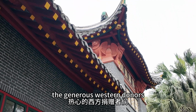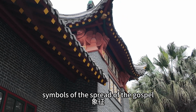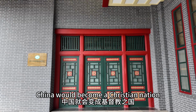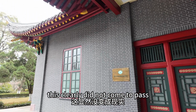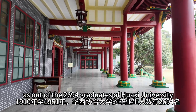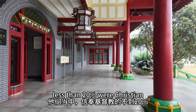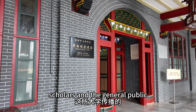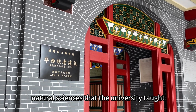The generous Western donors believed that these buildings were symbols of the spread of the gospel, and they thought that by spreading the gospel, China would become a Christian nation. However, this clearly did not come to pass, as out of the 2694 graduates of Huaxi University between 1910 and 1951, less than 20% were Christian. What was widely welcomed by Chinese scholars and the general public was the modern medicine and natural sciences that the university taught.